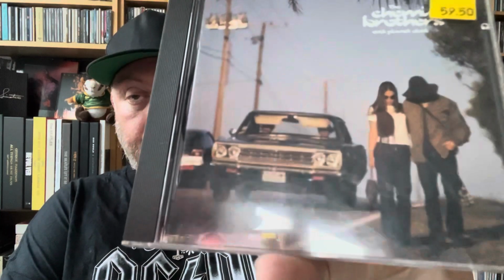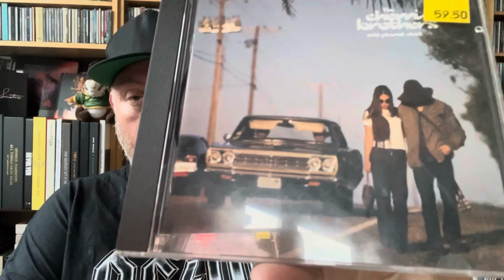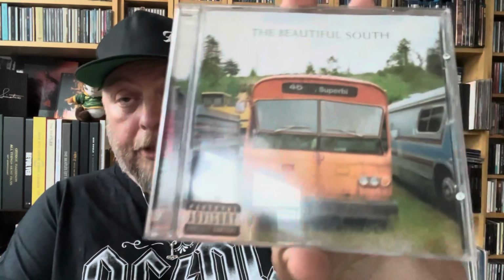And almost to the end here, last car I'm going to show. This is the Chemical Brothers. Iconic cover there. Beautiful. And finally, sort of bookending this. Time to leave, and I don't drive a car, so I'll be getting on a bus.